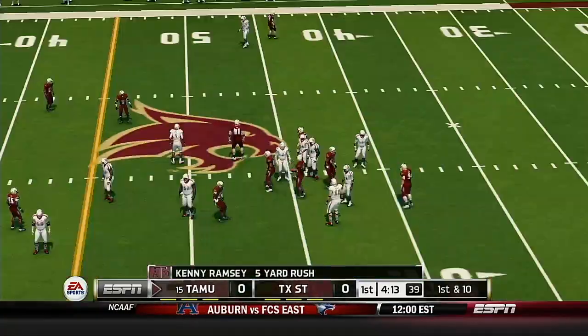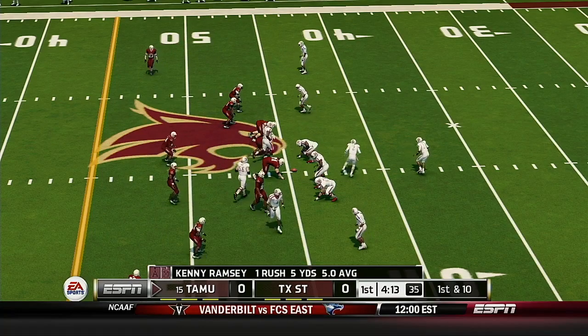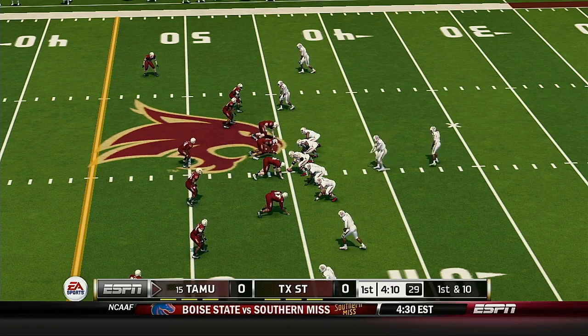Brought down after a nice run up the middle. So the option keeper will get him a first down. It's a very well-executed option play. The blocking was there, and the quarterback made the correct decision to keep it himself and get the first down.